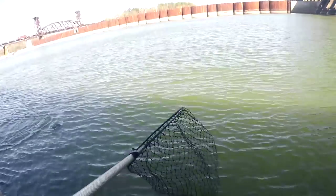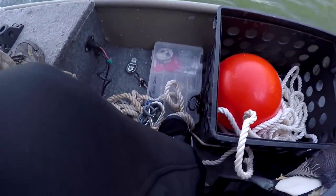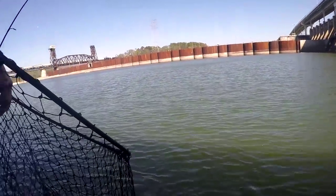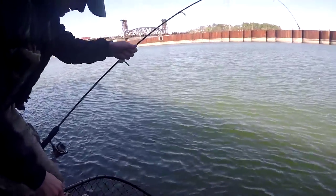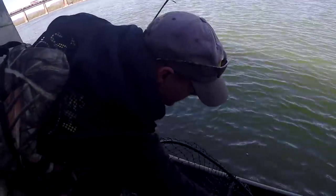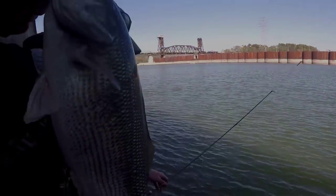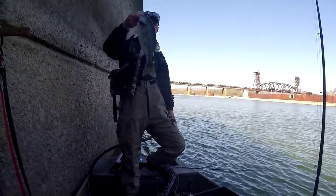Nice bass. Nice bass. Oh yeah, there you go. I got you. Yeah, we're on the board. Right on, man. Beautiful largemouth bass here on the shiner, man. Woo! Nice fish, man. Yeah, photo time.